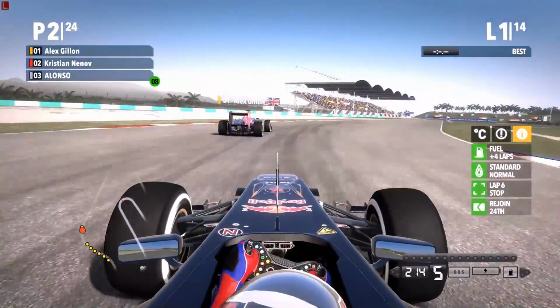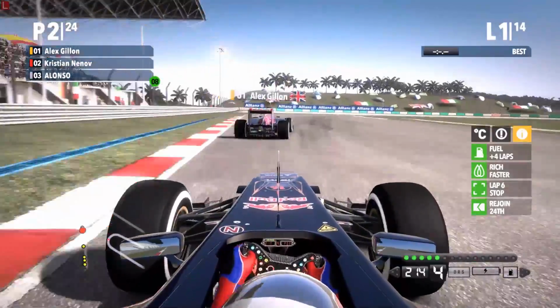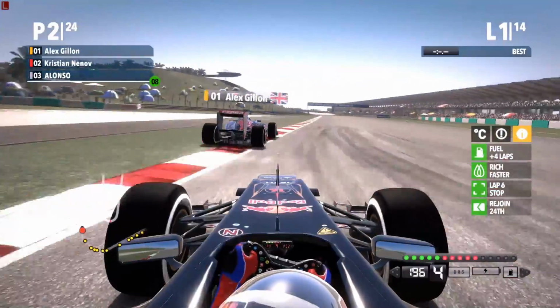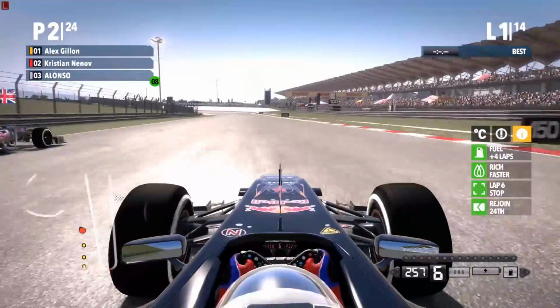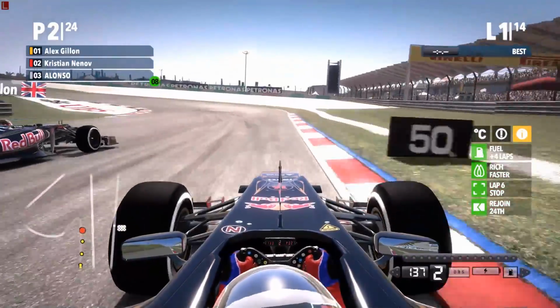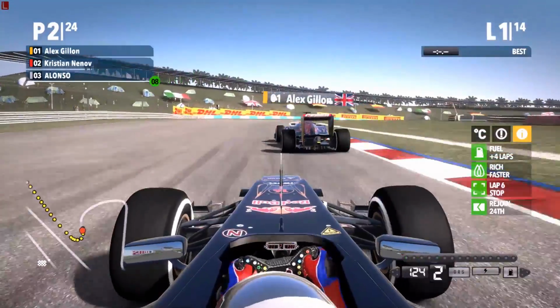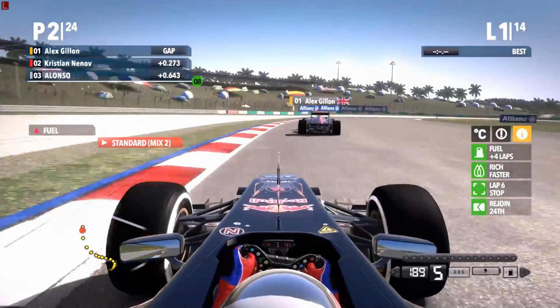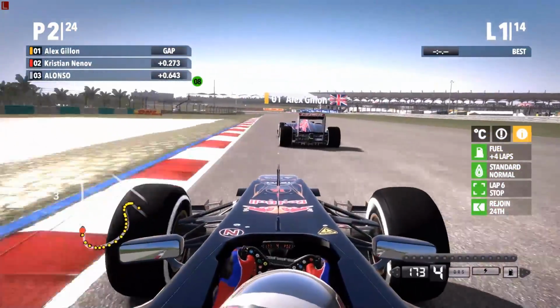And yeah, we both jumped the Ferrari and the McLaren, and a great start from Alex. He jumped from 4th to 1st in just the first corner, and he overtook me too. But let's see if I can pass him now.